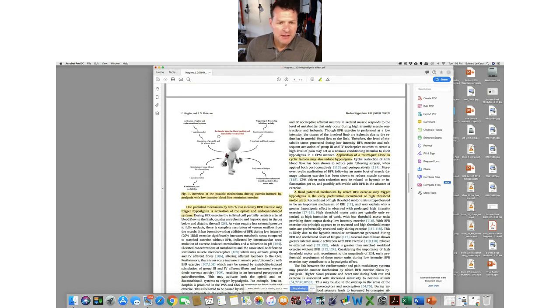If you look at the overview of possible mechanisms, you're looking at stimulation of group 3 and 4 afferent fibers, increased pain or discomfort, activation of opioid and endocannabinoid systems, increase in heart rate and blood pressure, baroreceptor stimulation, triggering of descending inhibitory activity. So this is all what BFR is doing. Early onset of fatigue, preferential recruitment of type 2 fast twitch fibers, stimulation of group 3 and 4 afferent fibers, increased pain, discomfort, conditioned pain modulation.